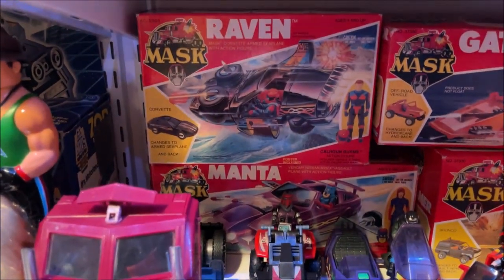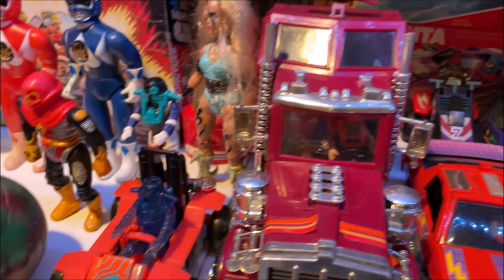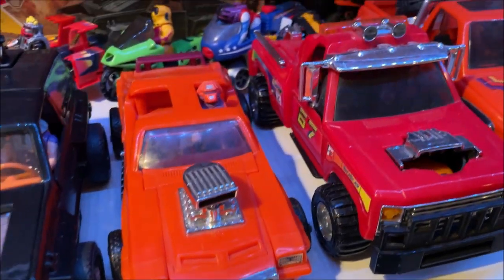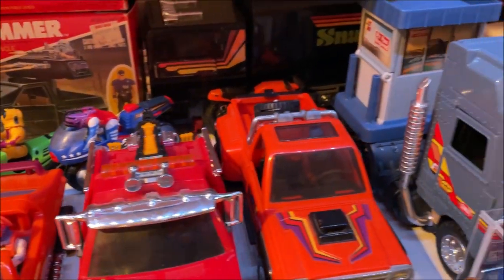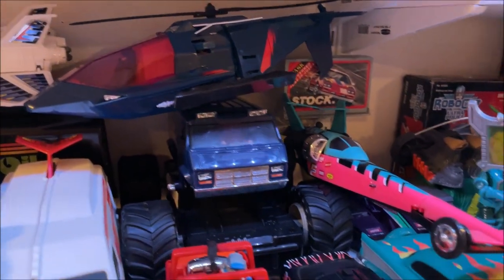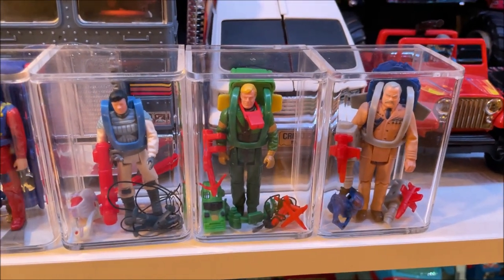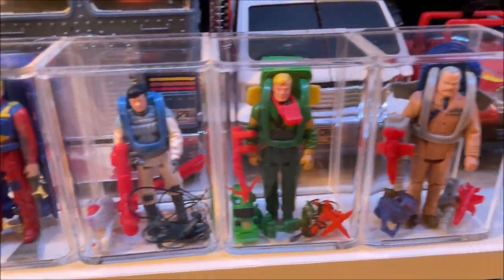And moving down here is my MASK collection. Got some boxes here, Raven, Gator, Manta, and the Jackhammer. All sorts of MASK vehicles. Chad really got me into MASK. And I think Chad has probably gotten many people into MASK over the years. It's definitely one of his favorite toy lines. All sorts of MASK here. Switchblade, the Volcano, Hurricane. And here are the exclusive figure sets that came with different accessories, like adventure packs, basically. I put them behind acrylic cases there just to be able to display all their items and not lose them.